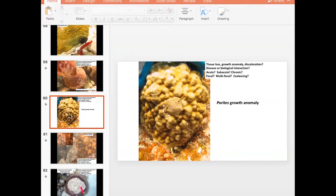Do you want me to put the picture back up? Do you need to look at it a little more? No, I can see it. It's just a little bit small, so that's why I'm peering. Sorry, what did you say? What type of lesion is it? Is it tissue loss? No.